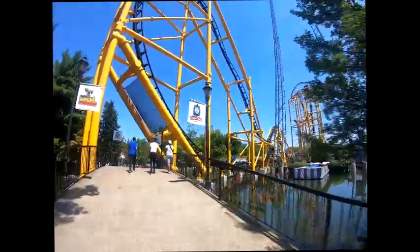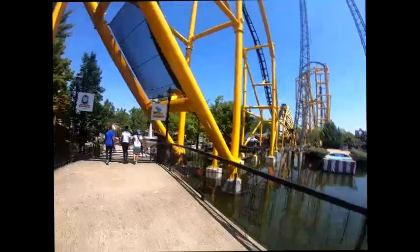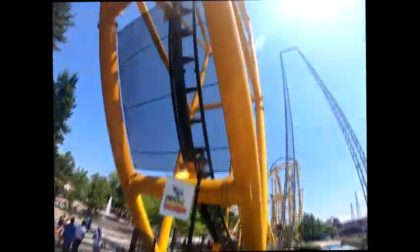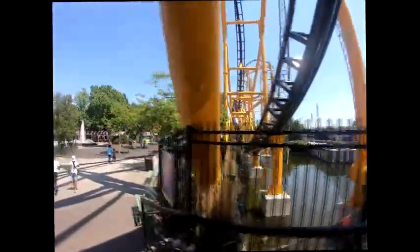This is one cool thing about going over this bridge. When this thing's running, this is pretty awesome. You have the Steel Curtain. The coaster comes right by you, and you can really stand right underneath it. You get pretty decent shots of it when it's running, but right now it's not running.